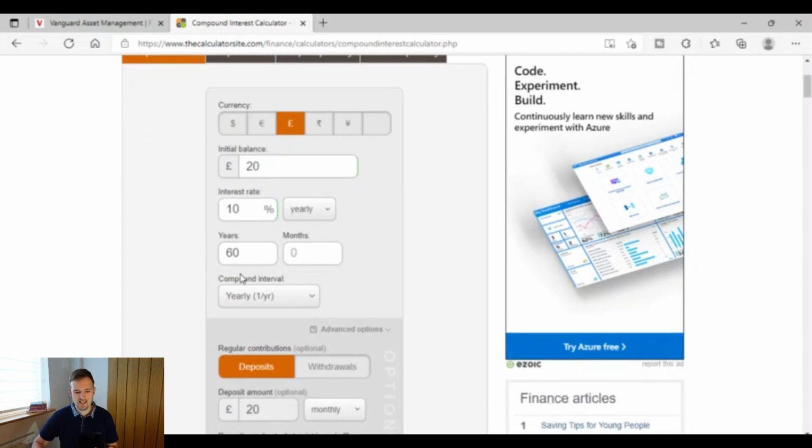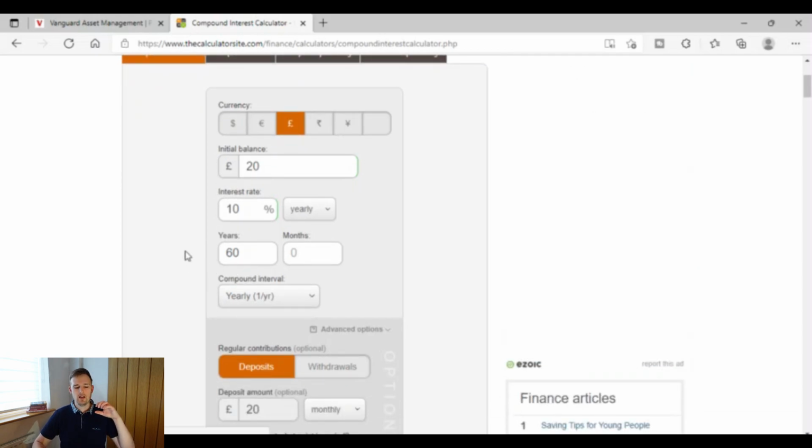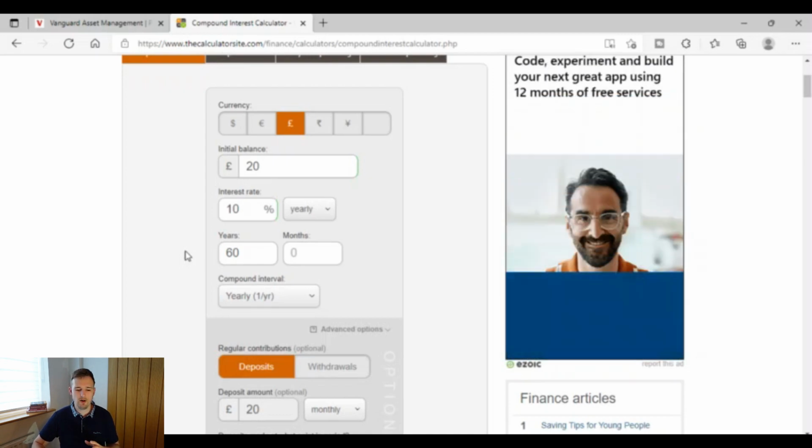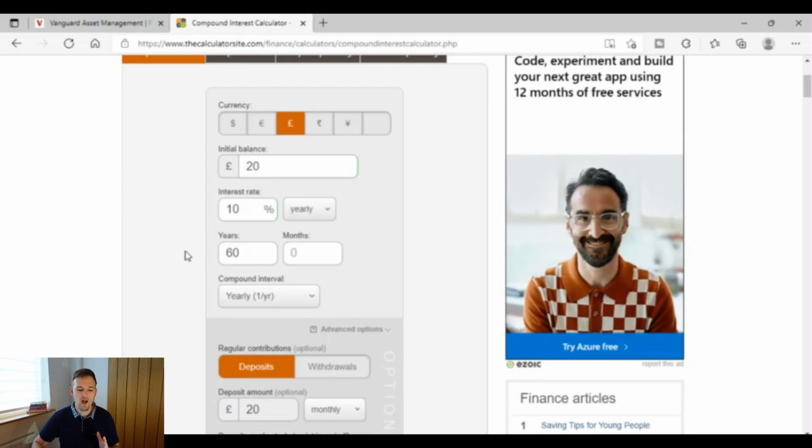And I've set it up for 60 years. So this is from the day that your child is born to their 60th birthday. So it's a very long investment window here. But this is all about setting your child up for a very safe and secure financial future, starting as early as possible and then only needing to put very small amounts of money in.